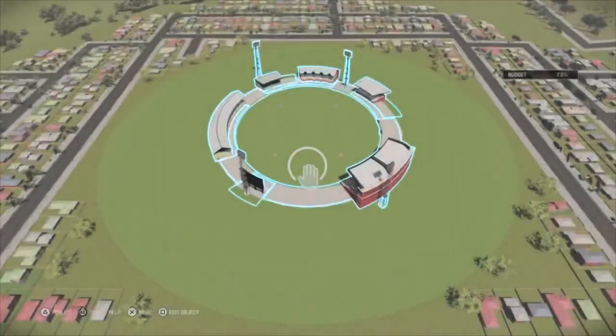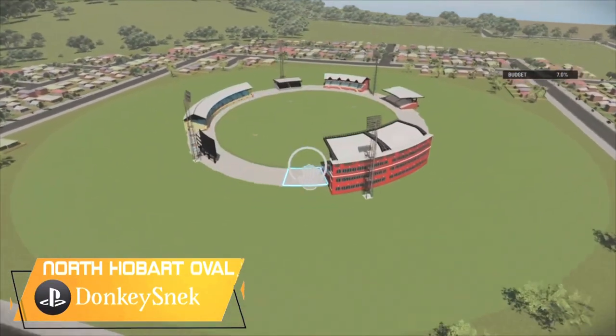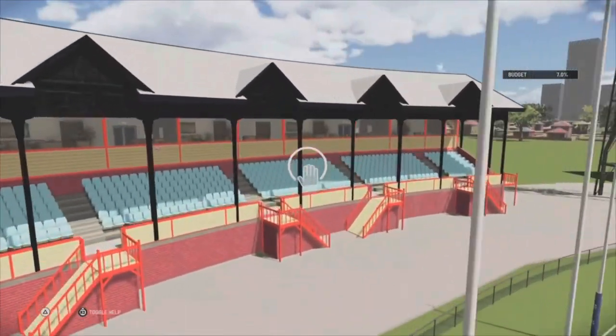North Hobart Oval down in Tasmania. Honestly, I can't believe how beautiful this ground turned out. And to get this built in this game is unbelievable. I have a lot of respect for the person that made this. But obviously, I think it's the grandstands that stand out the most for this.